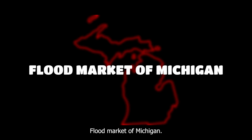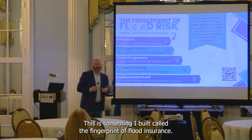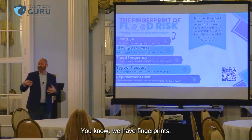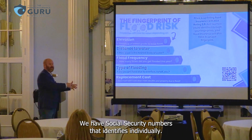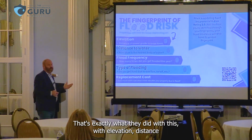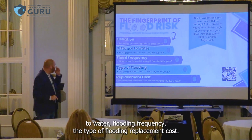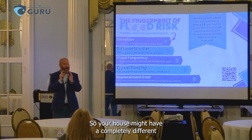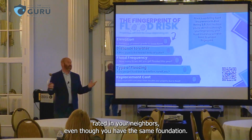Flood market of Michigan. This is something I built called the Fingerprint of flood insurance. So let's think about us individually. We have fingerprints, we have social security numbers that identify us individually. That's exactly what they did with this, with elevation, distance to water, flooding frequency, the type of flooding, replacement costs. So your house might have a completely different rating than your neighbor's, even though you have the same foundation.